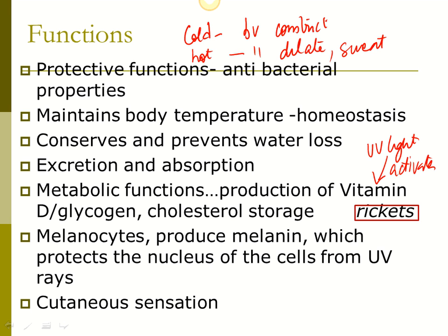People who live in areas where they do not see sunlight actually suffer from a disease known as rickets, where the bones are not ossified properly or they don't have enough calcium. How does this relate with vitamin D? Vitamin D is very important because it allows the body to absorb calcium from the gastrointestinal tract. When you drink milk and your gastrointestinal tract absorbs it, it requires the presence of vitamin D to actually be able to absorb that calcium.